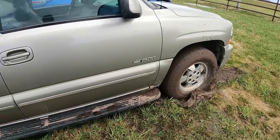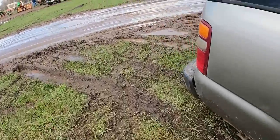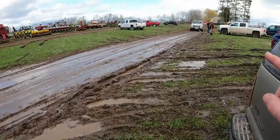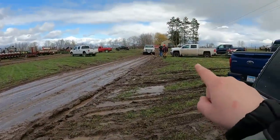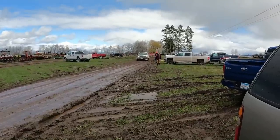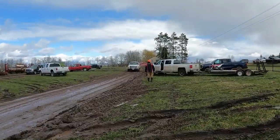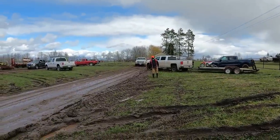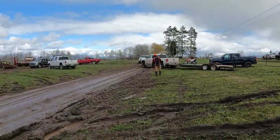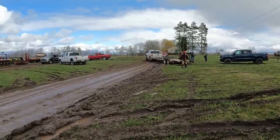Unfortunately, the mud around here is a little deep and we are stuck. We're not the only ones. My dad is pulling somebody else out. They're stuck too, so my dad's giving them a pull. There we go. Got him out.